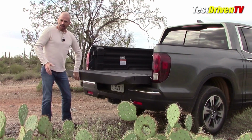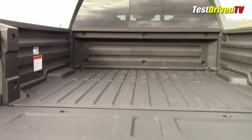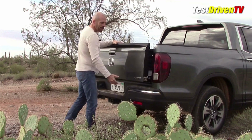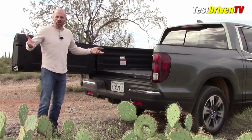All trucks have tailgates, nothing really new there. It opens to a composite cargo box that's 5 feet in length. Again, in this class, that's getting to be pretty commonplace. But what is quite different here is the fact that this tailgate actually has another trick to it. You can actually open it like a swing gate. Now, you might say, why would you want to do that?